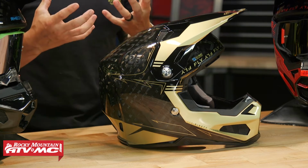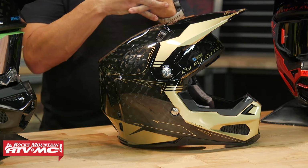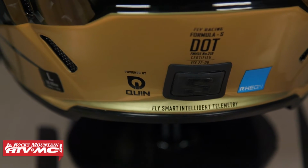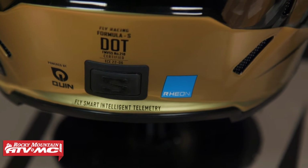So if you go out for a ride and you crash, that chip can still record crash data, but if you don't have cellular service, unfortunately at this point, it's not gonna be able to call emergency services for you. But that's one cool thing about this whole setup: this chip in the back is all powered by Quinn. Quinn is who writes the software. So Quinn knows that this chip is capable of a lot more than what the app can currently do.